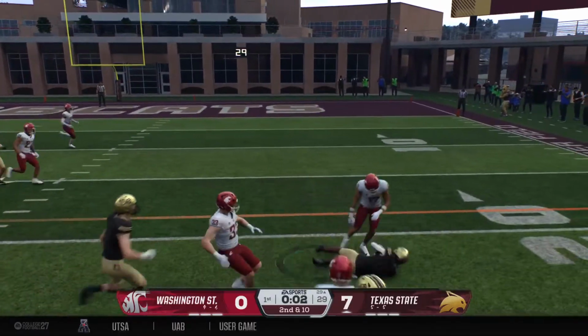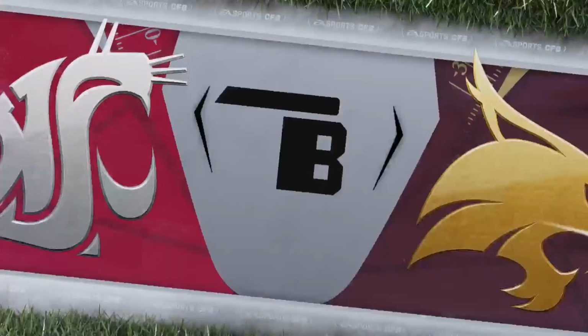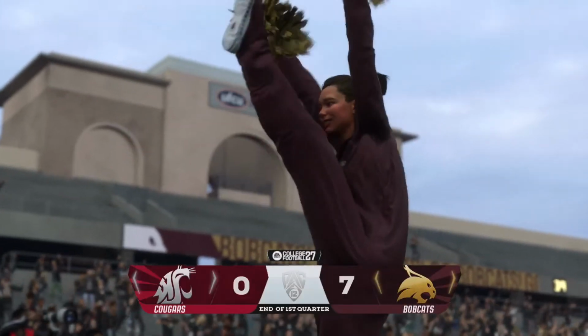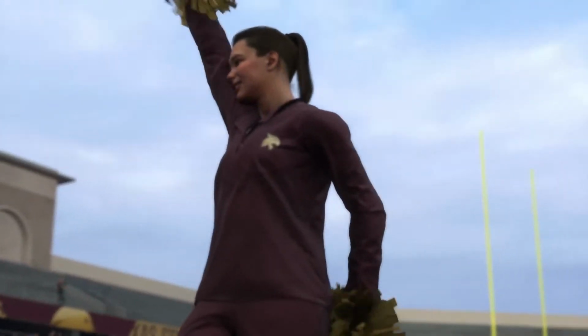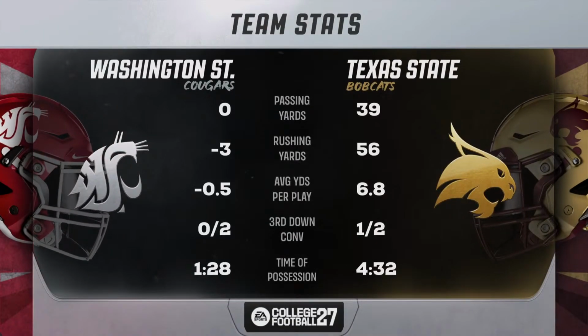Oh, he's able to find a little bit of running room before they get him down. That's the end of the quarter. Texas State has the lead here. And after that first quarter, let's see if these guys can get back in the game in the second.